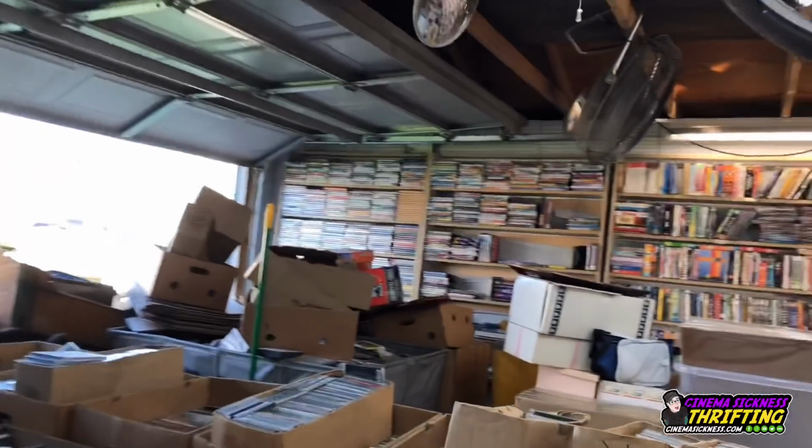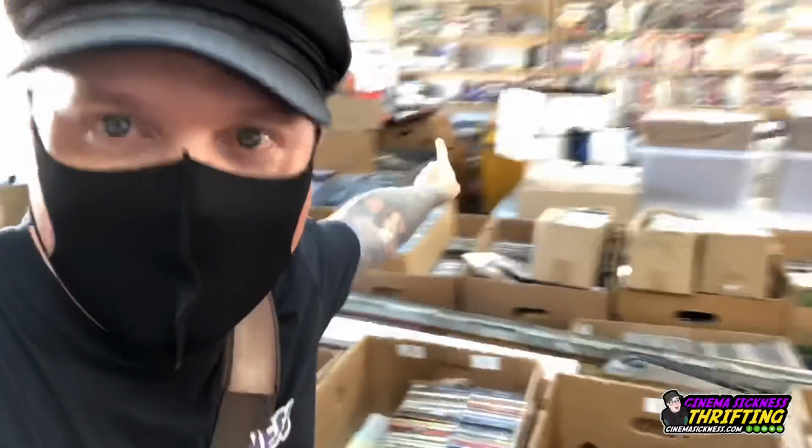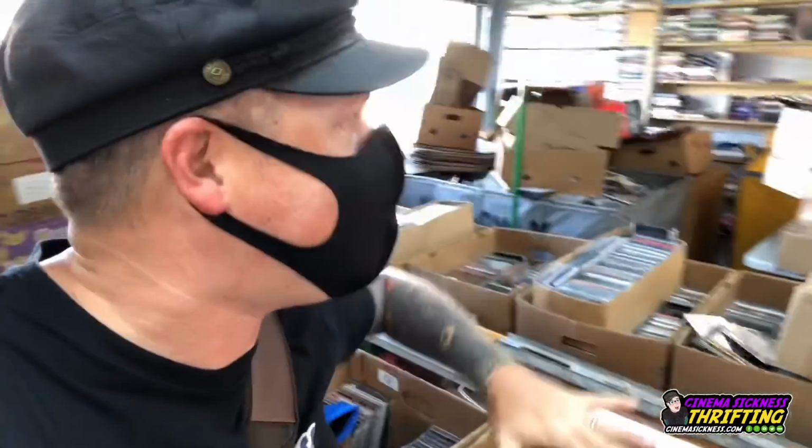There's some seasons over there. I can't even get to the stuff over there. They have so much stuff in here that you can't even get over there. It's insane. I could literally spend the next, I don't know, 5 or so hours inside this store just looking around, but I am with the family and I'm not going to do that to them, at least not today anyway.